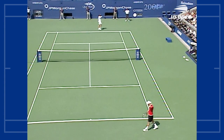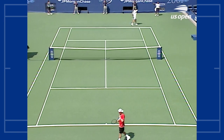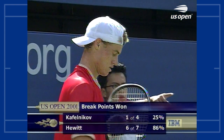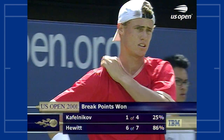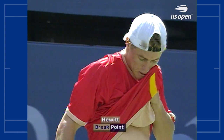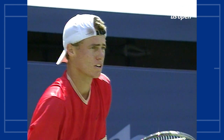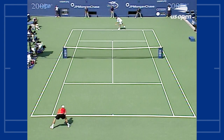Here it is, first game, third set. Hewitt with a chance to break. Hewitt already has five breaks of serve in this match. He's had his serve broken just once. And he's had a break early against Kafelnikov in each of the first two sets.